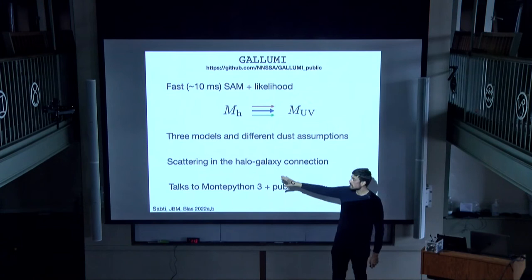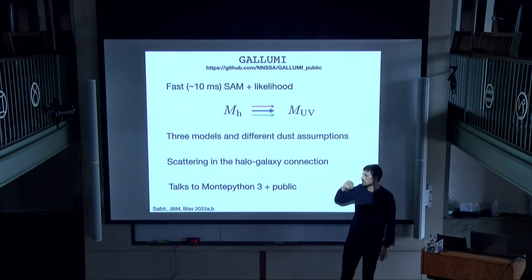I want to emphasize that we include scatter in the halo-galaxy connection, and dust, which are the two big hard assumptions here. If you're interested in this, please, let's chat. These are hard things. And it talks to all the cosmic things like Monty Python and Spublic. So this is part of our cosmic repertoire now.